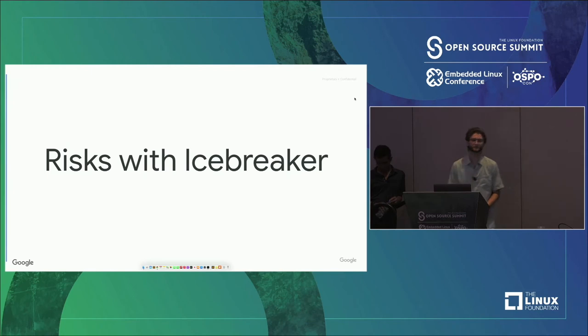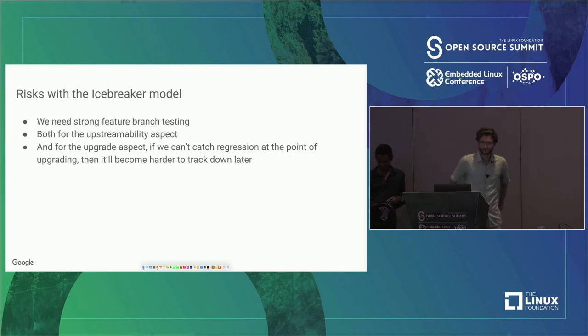So there are some risks with Icebreaker, unfortunately. A big risk is we need strong feature branch testing. I think there's a risk that feature branches can turn into these filing cabinets, where I have these patches that are all related to each other, so I put them together in a branch, forget about them, and merge them where I want them to be. But that isn't very useful, because we don't know if it builds or boots or passes any tests, because we haven't tested it.